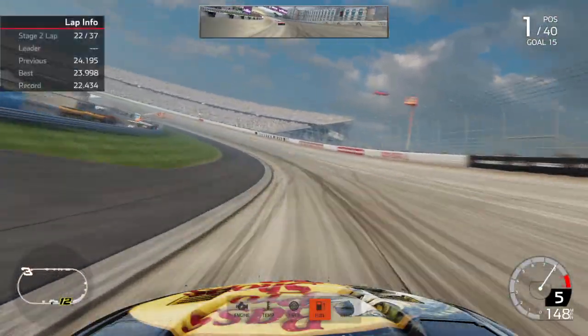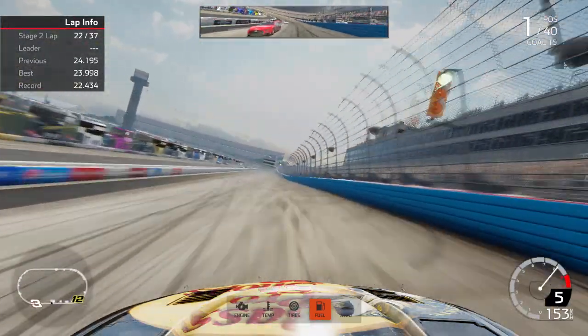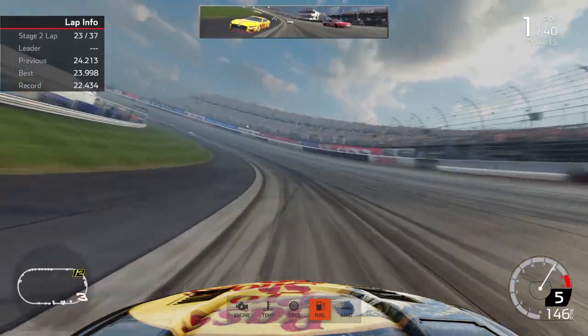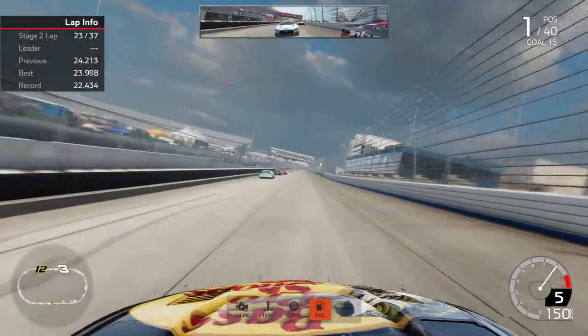There's our fuel light, so yep, this looks like a perfect time to pit this time by. So we will do that. We will box. I was going to let Briscoe go, but he decided to hang back, so we'll keep on moving here. I got to stay to the bottom.